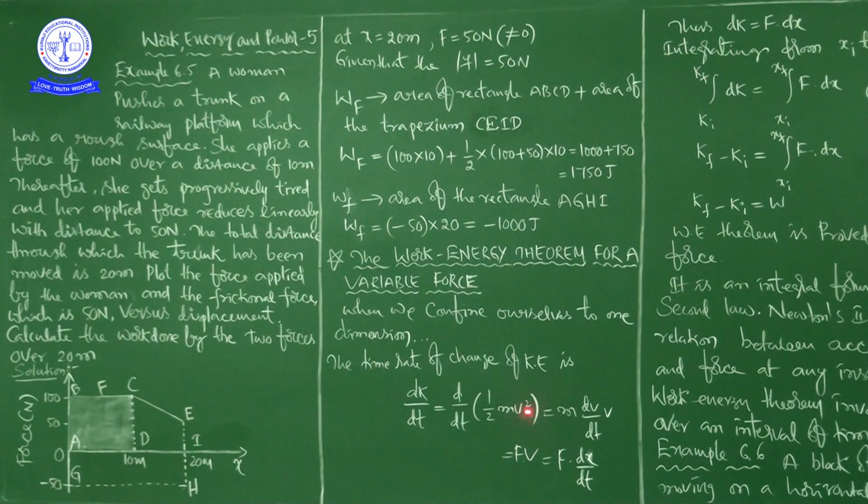See here, v squared means v into v. So, one v we write as dv by dt, and the other is v as usual. dv by dt is a, and m a is F. So, F into v, that is equal to F into dx by dt. So, dK by dt is equal to F into dx by dt; dt gets cancelled, so dK is equal to F into dx. This we are going to integrate from x_i to x_f. Then what will happen? This is the next step. Now we apply these limits, that is K_f minus K_i on this side as it is.